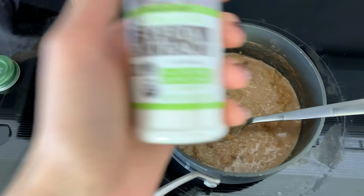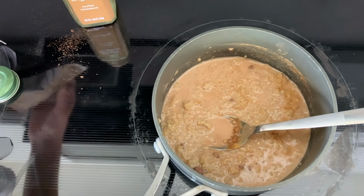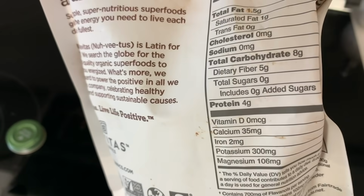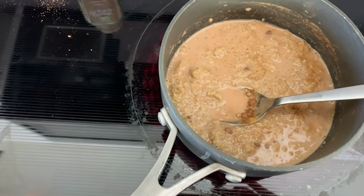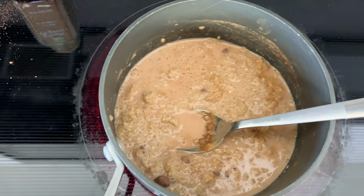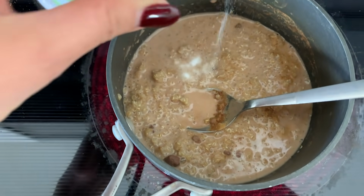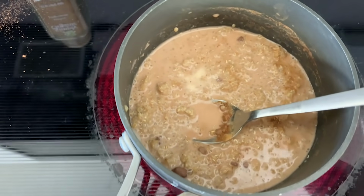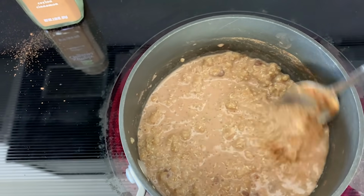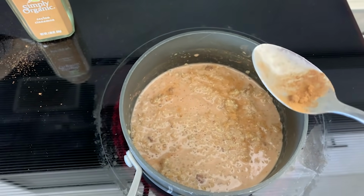Last thing I add is a little bit of stevia because cacao on its own actually isn't sweet. If you look at the back, there is 0 sugar. So if you do this, it's gonna taste a little bit bitter. You need to add a little bit of stevia. Add the very smallest amount because a little bit goes a long way. That's good enough. That's it. We'll let that heat up and we're done.